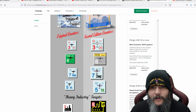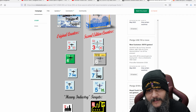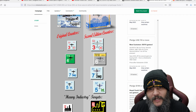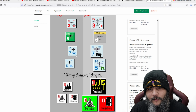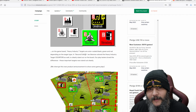And they are right. I do like the new counter art a lot better, because this one, I mean, it's serviceable, it's a counter, but this does look a little bit nicer. And I gotta say, the Focke-Wulf, yeah, way better. P-51, way better. P-47, way better. Instead of just a black outline of the plane, you've got an actual color plane on there. I like that. And yeah, these do look a little bit better, and it looks like they might be bigger as far as the targets. Yeah, I like that.